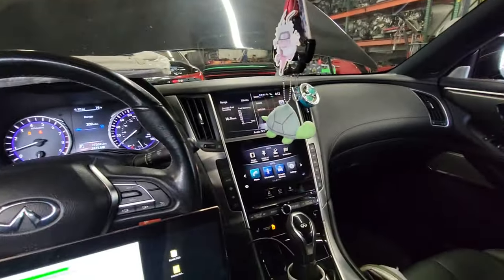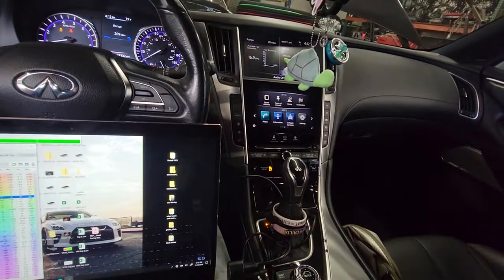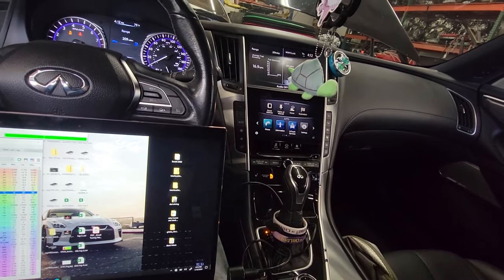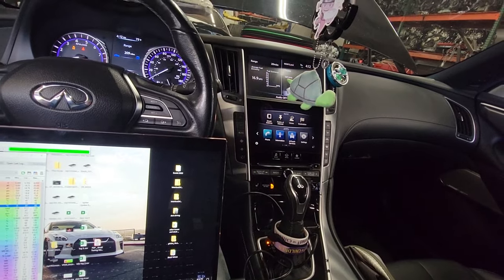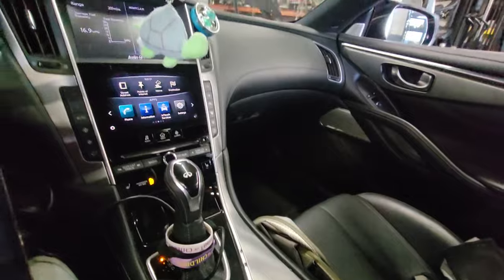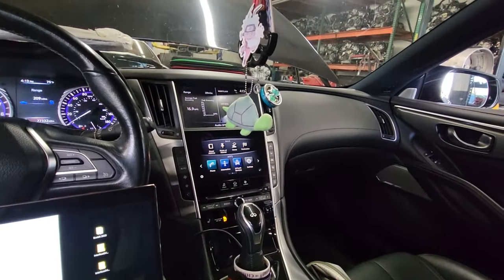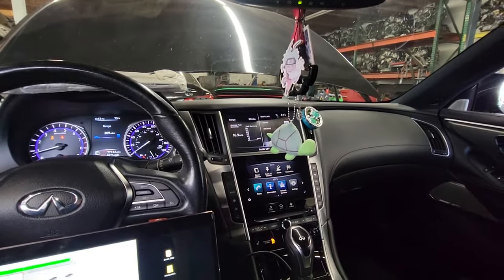So I have this 2018 Q coupe. This is tuned by somebody way in the East Coast, like far in the corner. They did an email tune, and he's just not happy with their tune. He said it was faster before the tune.